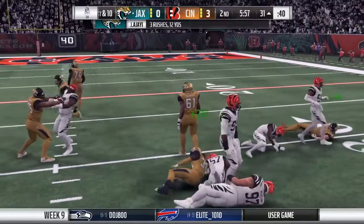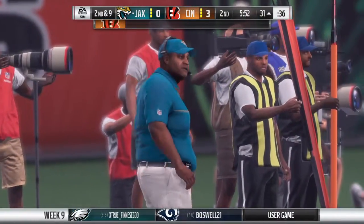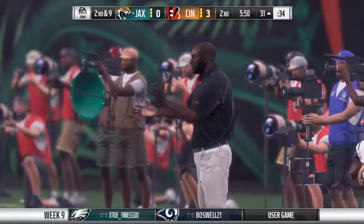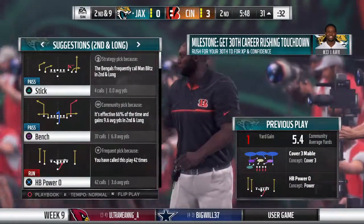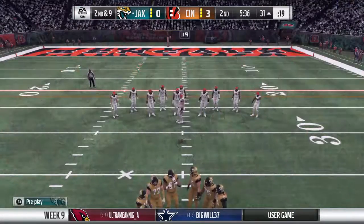Ajayi. And he struggles to get a yard here, maybe a yard, down to the 31. Nice job by that defensive front there to hold him to a short gain on first down. Well played, I must say. Yeah, only getting 1 yard. There was no room to run.